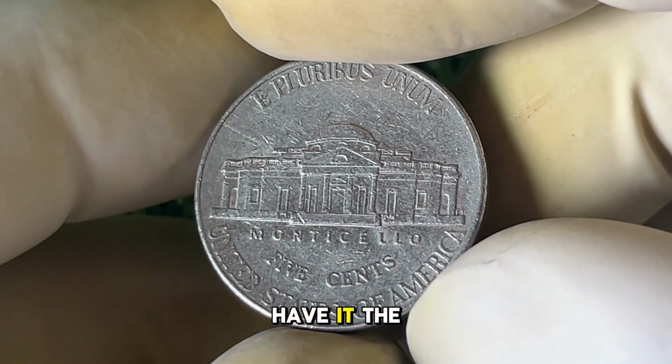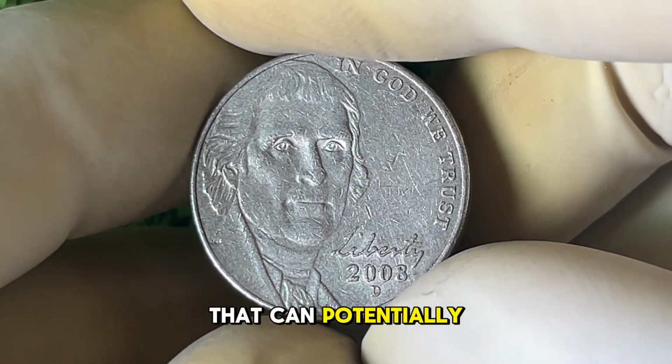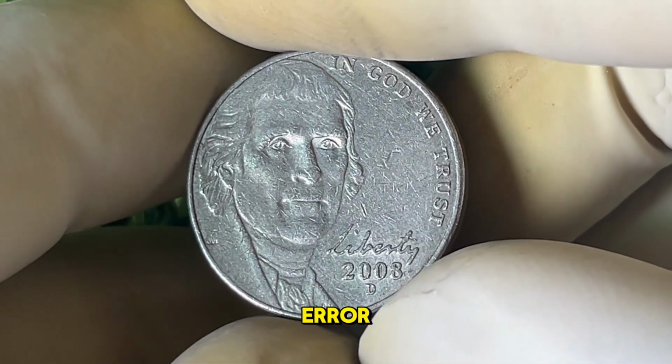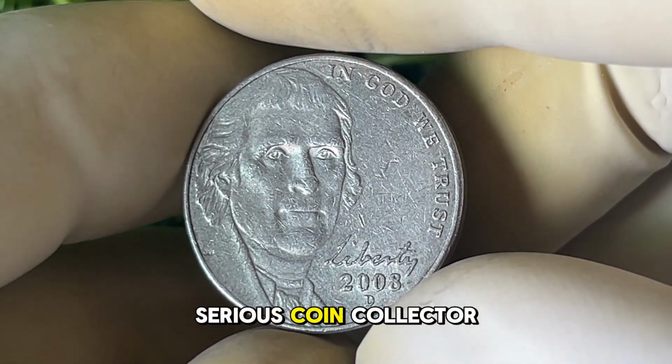So there you have it. The 2008 D-Mint Mark Monticello Jefferson nickel is a coin that can potentially change your life. With its unique error and a market value that's climbing, it's a must-know for every serious coin collector.